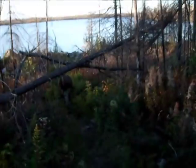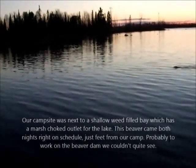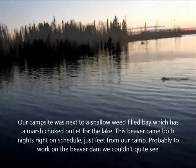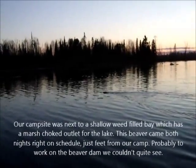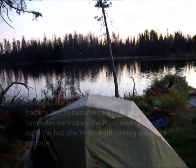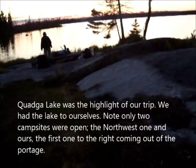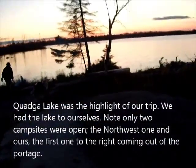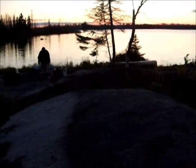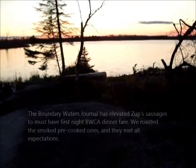Quadga Lake near sunset. Now to find a campsite. Okay, this is our Quadga Lake campsite. Dusk, we got here just in time. Saw a beaver right in front of our camp. Loon with a juvenile. We're cooking our Sept sausages.